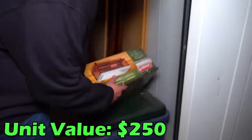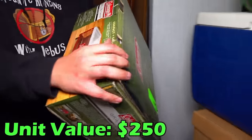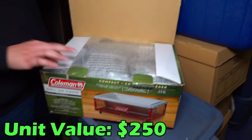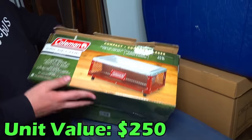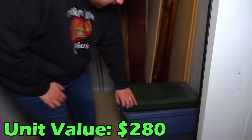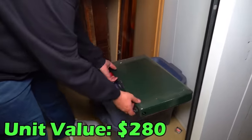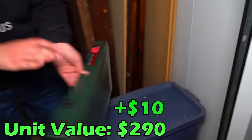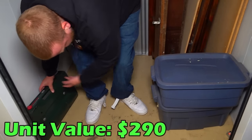Yeah. All right. Then this looks like a Coleman grill or something. One of those ones you take camping. That's new. Yeah, this has literally never been used. This is a brand new camping grill from the Coleman brand. That's pretty cool. Let's put it up here. And then, this looks like one of those stoves, doesn't it? Yeah. Let's see. Oh yeah, look, definitely. There's the propane stove. But now that we've gone through that, we can get to these last two blue totes.